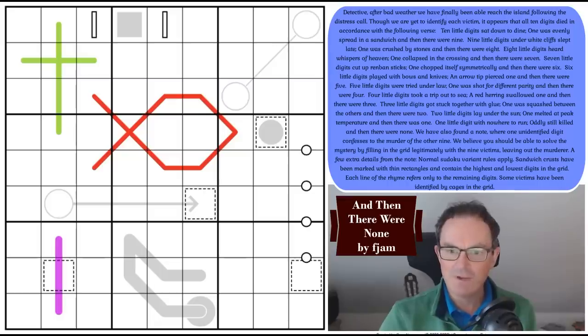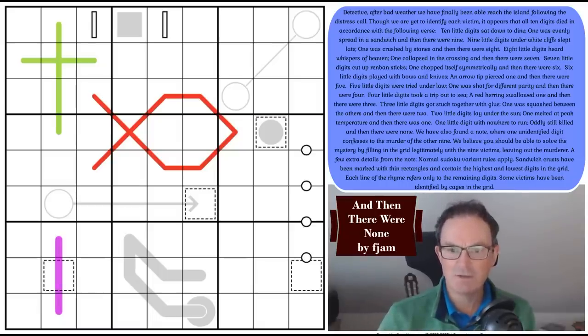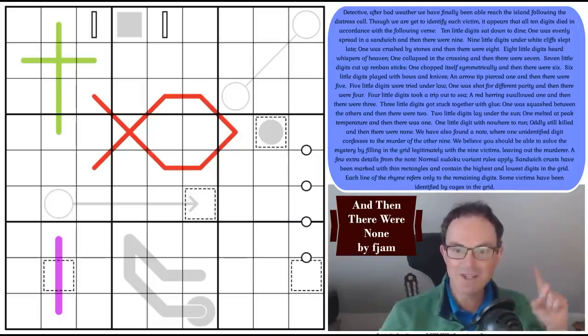Oh, we've also found a note where one unidentified digit confesses to the murder of the other nine. Ah, so we're dealing with 10 digits today. Okay, because we start with 10 little digits, right, sorry. Okay, I'm catching up.